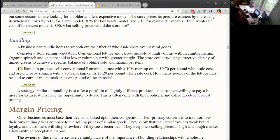Another part of a pricing strategy that's just very general and not really about psychology is called bundling.